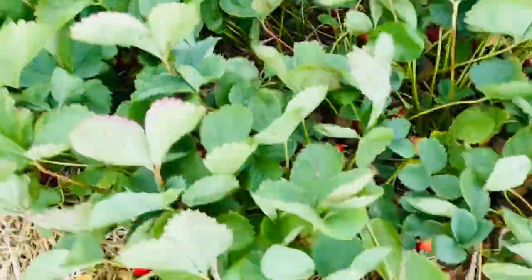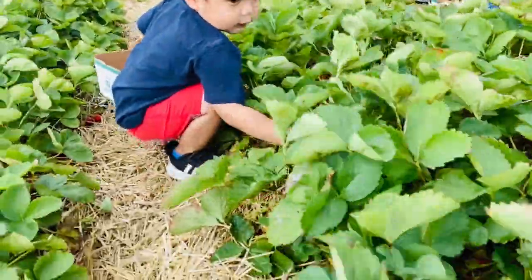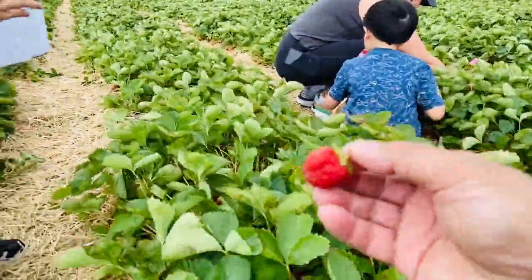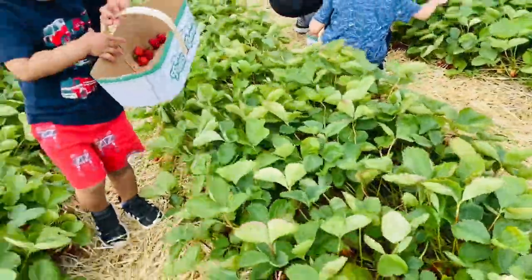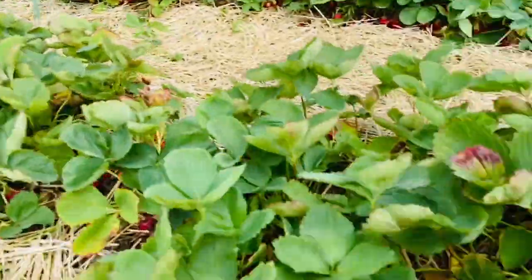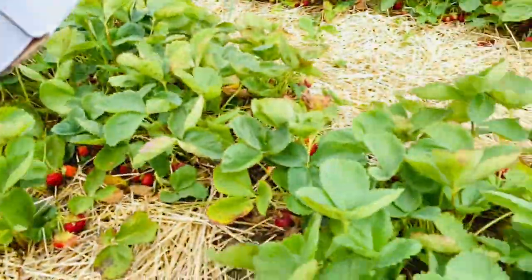Not sure, Marley. Big one, yeah. Look for a big one. Look for the big one, buddy. Yeah, they're small. There you go. Yeah, they are small, guys. It's gonna take forever to fill this up.